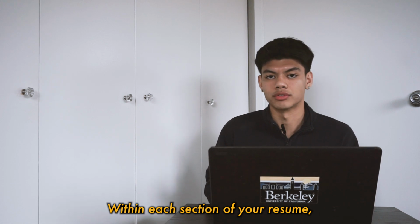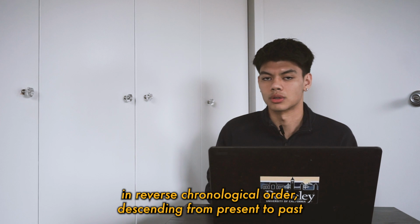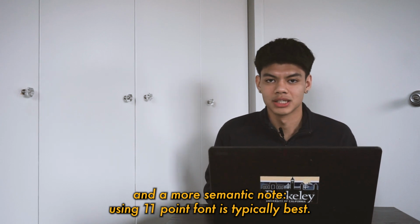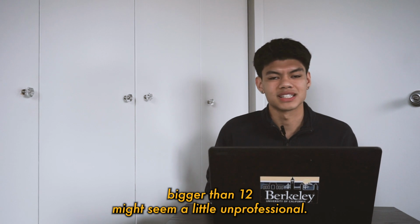Within each section of your resume, a topic we'll touch on next, dates should be listed in reverse chronological order, descending from present to past. And a more semantic note, using 11-point font is typically best. Anything smaller than 10 might be too hard to read, and anything bigger than 12 might seem a little unprofessional.